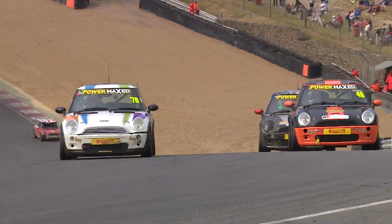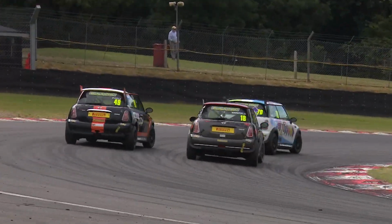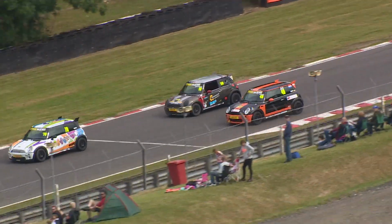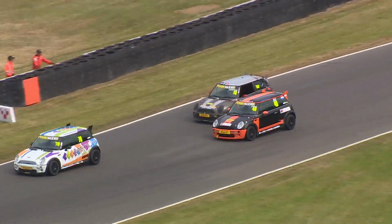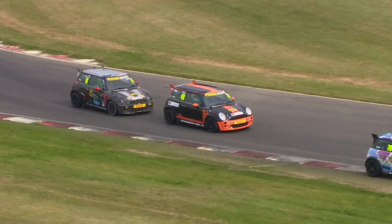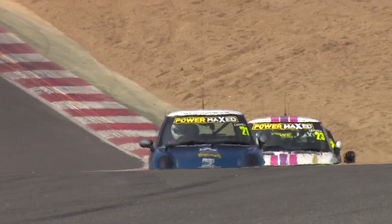Meanwhile, Grace Williams still fighting with Martin Poole, and also coming through the field another slightly battered, scarred car. That is Mark Wakefield, who was involved in the incident over at Paddock Hill Bend that brought out the red flag. And Wakefield making steady progress up the order. He should score some points as a result of this.